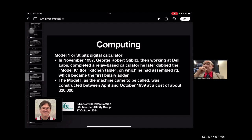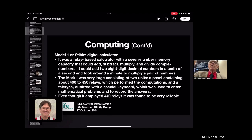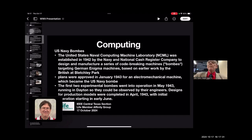And somewhere in here, I have to mention that he's the one that came up with the concept or the terminology of digital. And he introduced that terminology. So even though these machines were massive, built out of a lot of relays, they were reliable, something that some of the other machines weren't necessarily accomplishing.